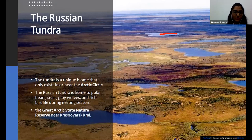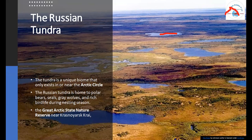Next is the Russian tundra. We have biomes of two types, tundra and taiga. If I talk about tundra, it's known for its permanent permafrost. This type of biome is found in the coldest regions, and few organisms are found here due to the cold. During summer months, a few centimeters of the permafrost in the ground thaws and becomes soggy. During winter months, the entire ground is frozen.